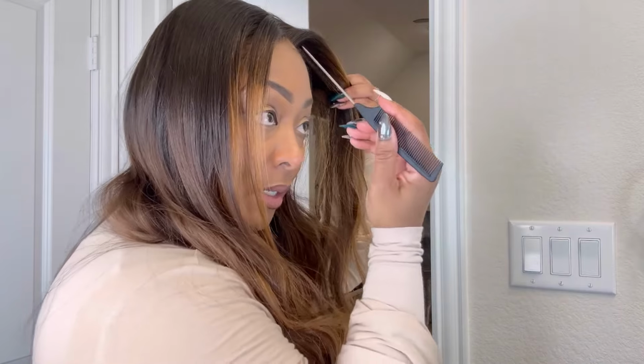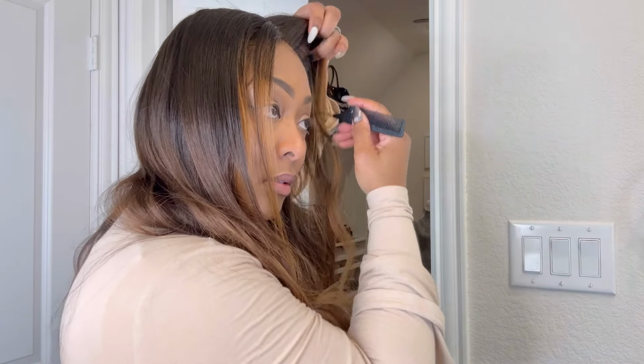Ooh, I feel that heat. Okay, I don't know if y'all can see the difference. You see how it's laying down now? Before it was like, boop. Okay, so we're gonna go ahead and do this side as well.